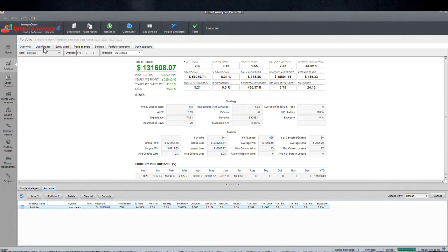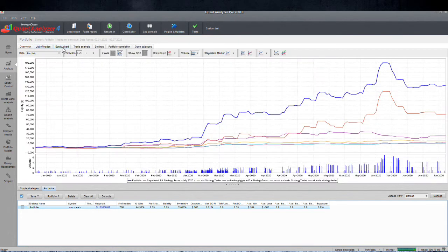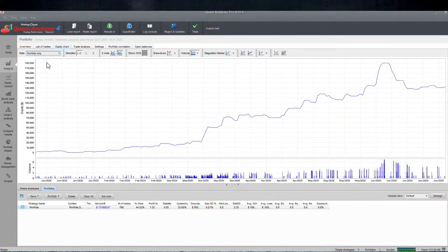As I mentioned before, you can look at the list of trades, and this is the bit that's interesting, the equity chart. If you click here, and then go to the portfolio only, this is what it's done. It starts off. This is profit, so you've got 10k in the account. It doesn't count that in here, so you see it just goes up and up and up, and it does peak here at 180k, but then takes a drawdown to 130k or so. So it did lose 50k, but after a massive run up.